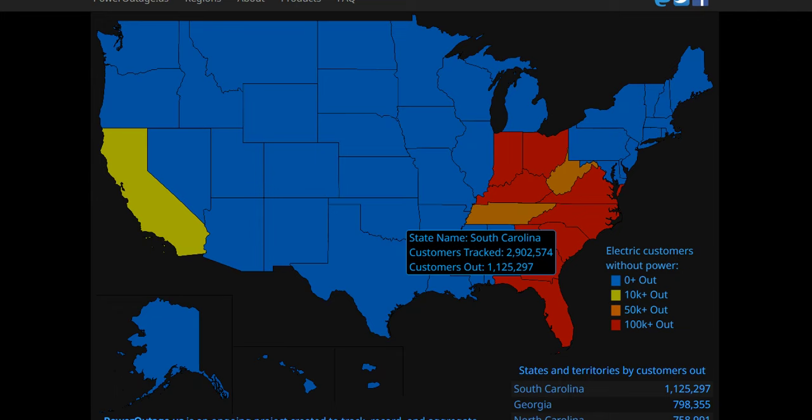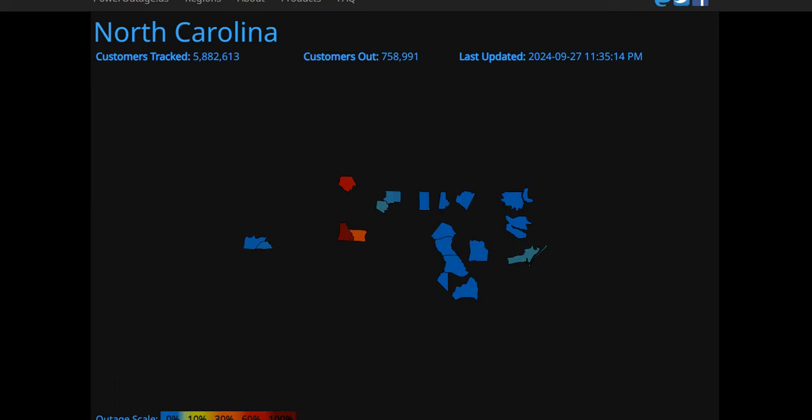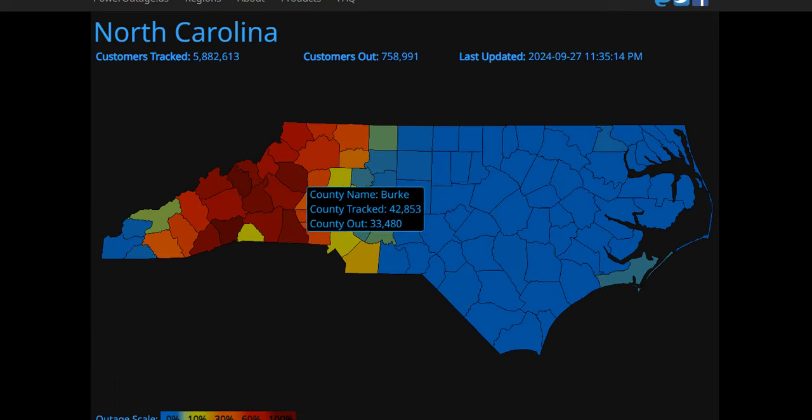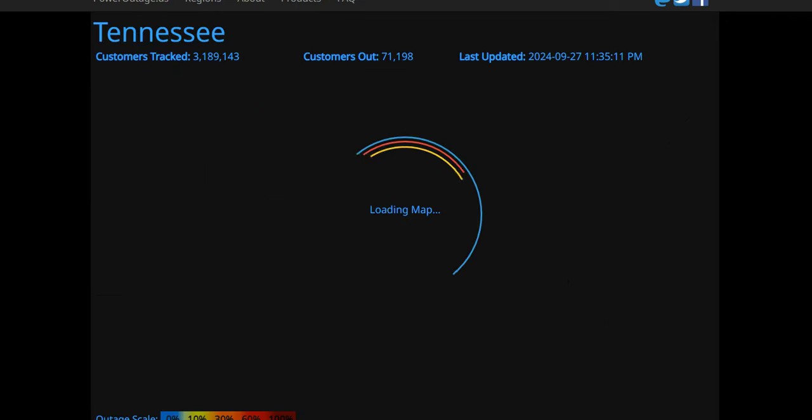South Carolina, over 1 million people without power in western South Carolina. Is that right? 1.1 million. Yeah, holy cow. North Carolina, almost 760,000 people without power, again in that western part of the state. So not only do they not have good cell service, but with the flooding, the roads washed out, lack of power, those people really need help.